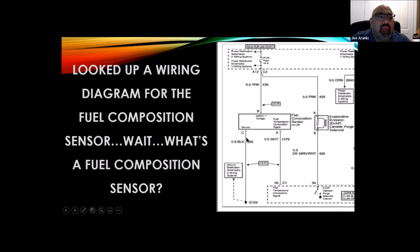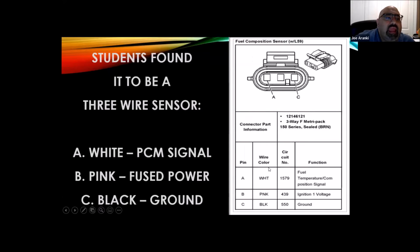So anyway, they looked up the wiring diagram, and it is a simple 3-wire sensor. Here's the fuel composition sensor. From the fuse, there's power coming into it. And then there's a ground. You need the ground for the thing to work. And then there's a simple wire that goes between the fuel composition sensor and the ECM. So it's a 3-wire sensor. The students rationalized, okay, it's going to have power, it's going to have ground, and then it's going to send a signal from this composition sensor out to the PCM. So they checked to make sure that it had power and ground.